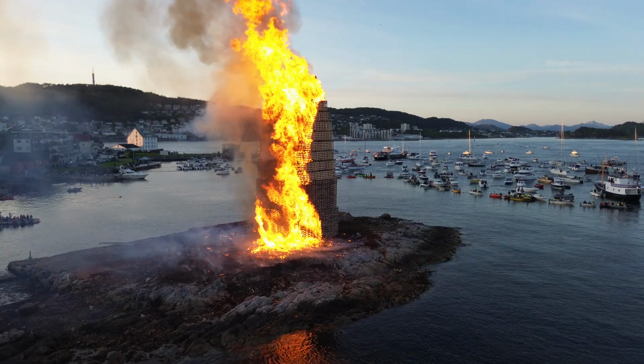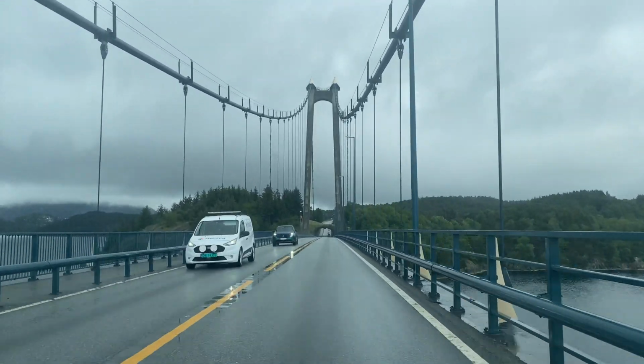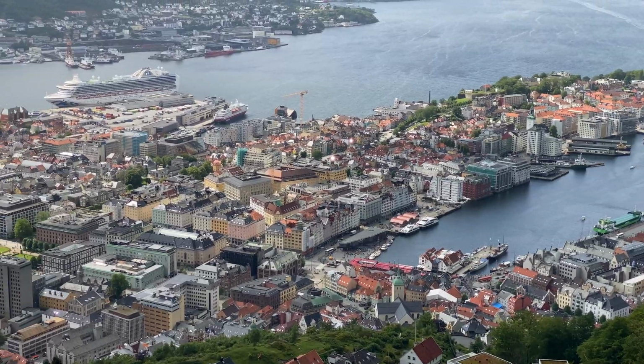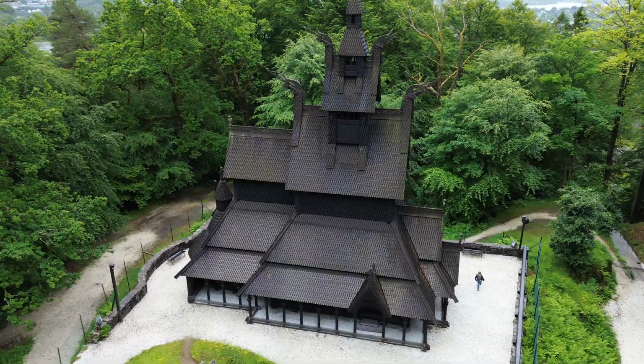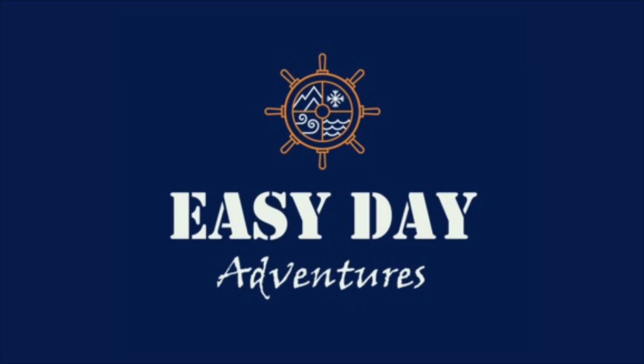This is the largest midsummer bonfire in Norway, and we're driving across the country to see it. In this video, we drive up the E39 to Bergen to see as much as we could in 48 hours.